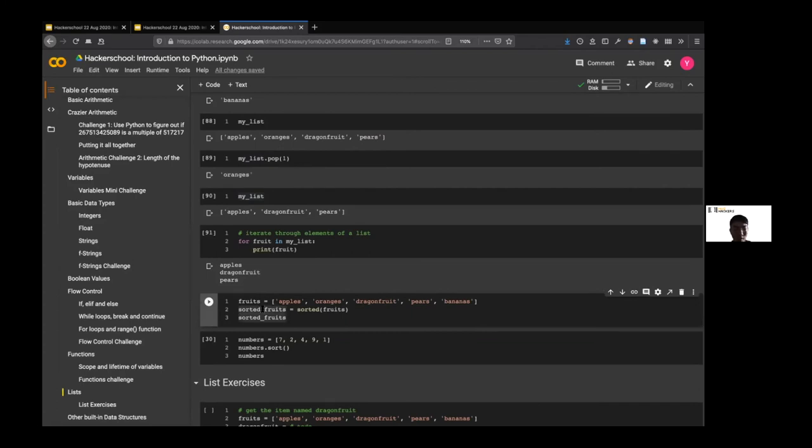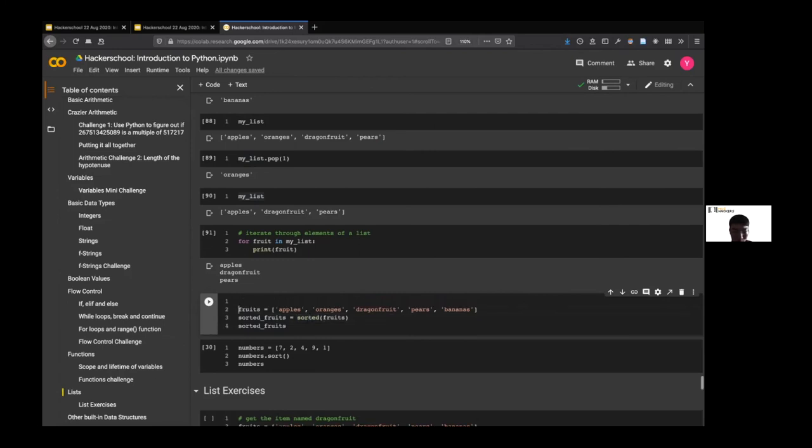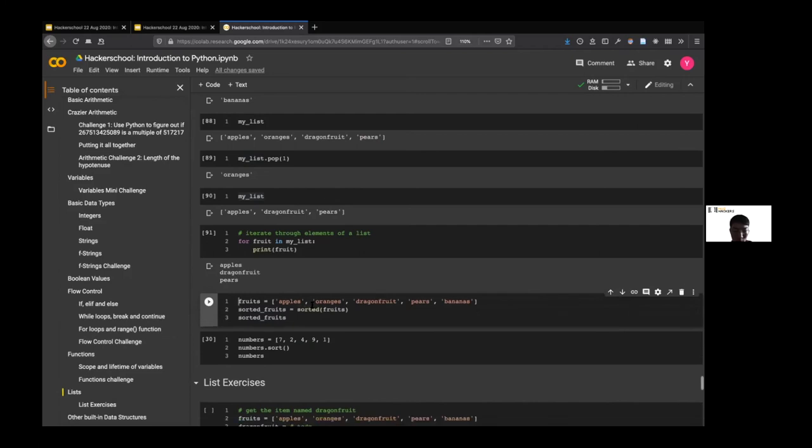Okay, so sometimes you want the list to be in sorted order. In Python, there are 2 ways to sort a list. A list can be sorted as long as the values inside the list are comparable using the comparator operators, like the greater than or less than. Strings can be compared because of alphabetical order, numbers can be compared, floats can be compared, to see which one is bigger than which.